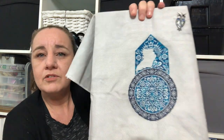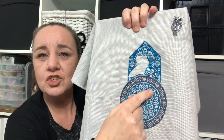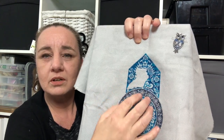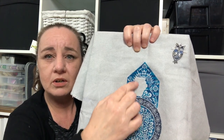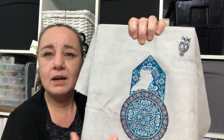And this is what I have. I had this circle finished and the inside, and I stitched this part. I need to finish it up, so next time I will be working on this one. I'm going to finish up this motif. And yeah, I really love this.